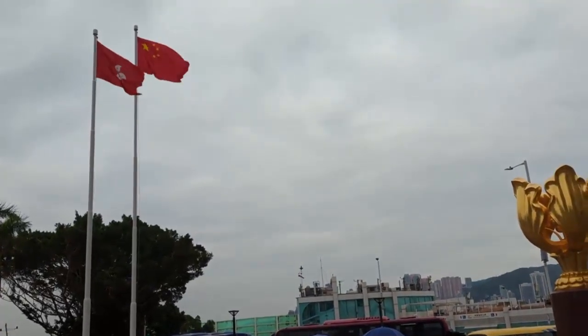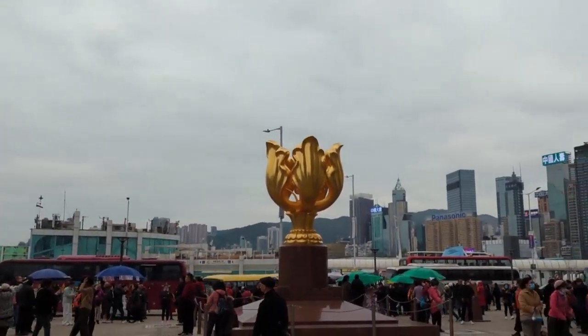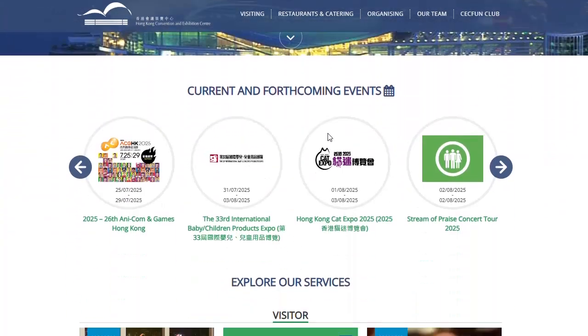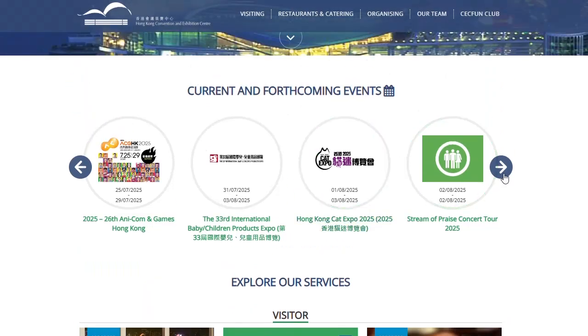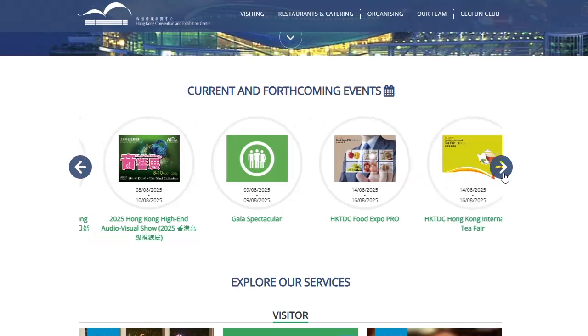Numerous functions are held at the Convention and Exhibition Center every year, including exhibitions, conventions and meetings, banquets, the Hong Kong Food Expo, the Hong Kong Food Festival, the Hong Kong Book Fair, Hong Kong Optical Fair, and other special events. The center hosts more than 45 international trade fairs for buyers from more than 100 countries each year, including the world's largest leather fair and watch and clock fair.